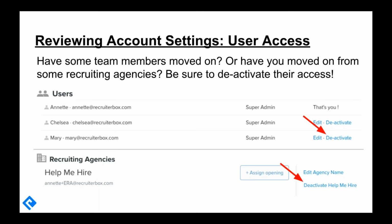Next, if you need to remove some external recruiting agencies, go to Settings, then Recruiting Agencies, and you'll see a list of active agencies. Simply click on one, and you'll have an option to deactivate them. In either case, you can always reactivate a login. This is helpful if you decide to start working with an agency again, or if a seasonal or contracted employee gets hired again.